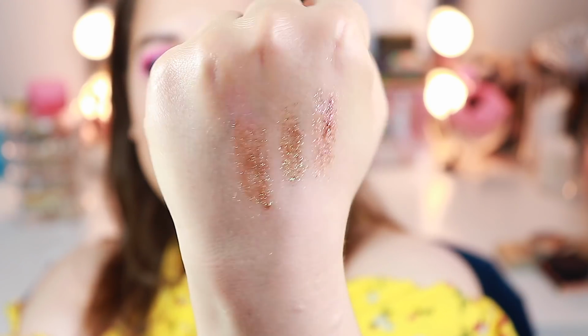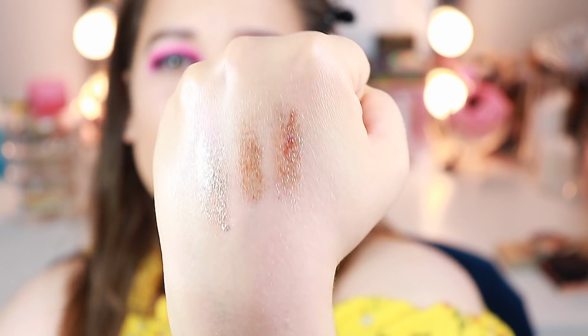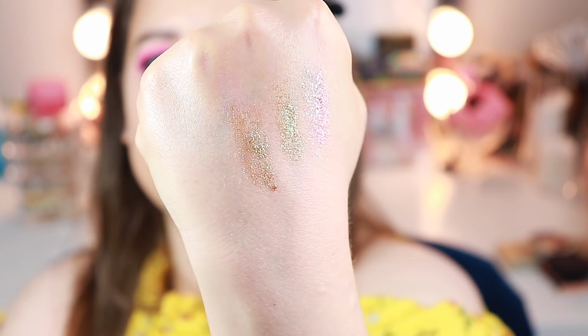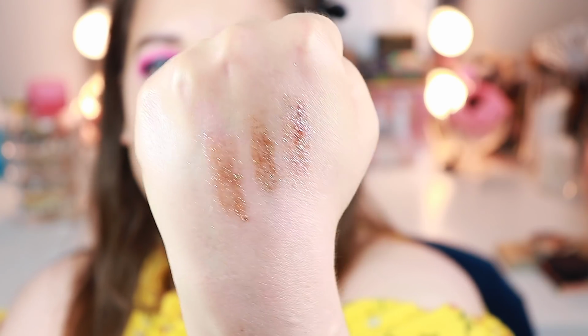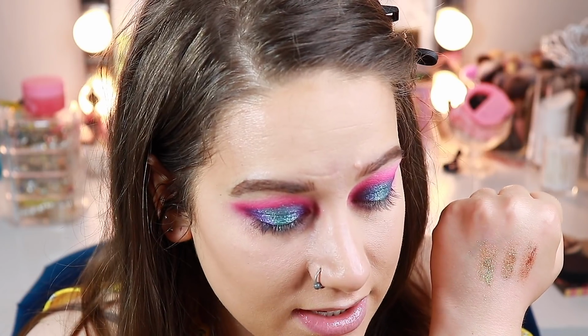Anyway, I have 3 different pigments right here that I have swatched. I can't decide which one I want. I mean, you can see the shifts on them. They're just spectacular. I'm wondering if you could press these into single shadows. This is the shade Genie. The middle shade is the shade Aisha, and then the last shade is the shade Jasmine. But I think I will take the shade Genie.